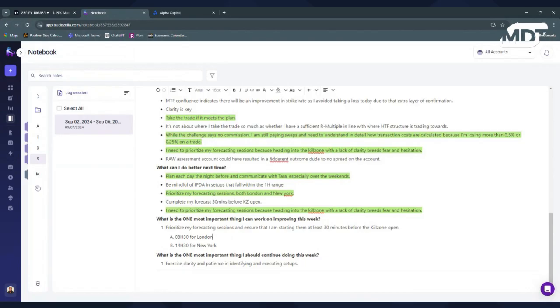So I think for me, the key thing that I need to work on improving this week was clarity. And that's prioritizing my forecasting sessions and ensuring that I'm starting them at least 30 minutes before the kill zone open. So that's 8:30 for London and 2:30 for New York. And then the one most important thing I should continue doing this week, because I don't only want to focus on the negative things that I need to cut out. I'm also trying to enforce positive behaviors, and exercising clarity and patience in identifying and executing setups is something that I'm really finding is giving me that confidence in my execution, but then also helping me avoid unnecessary losses.